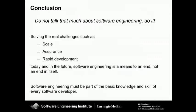Which means for universities, and I'm not just looking at one, all universities, that includes CMU. What I really would expect is that every computer science undergraduate student has the software engineering tool set already trained. They know all those things and can use it efficiently to solve the problems of tomorrow.